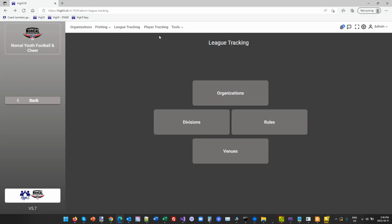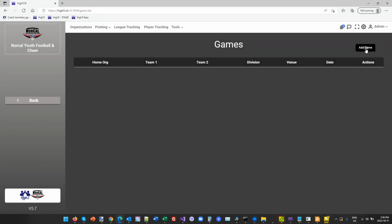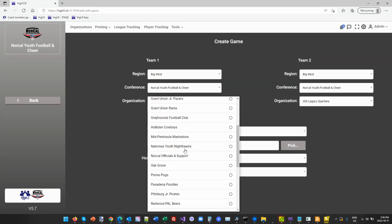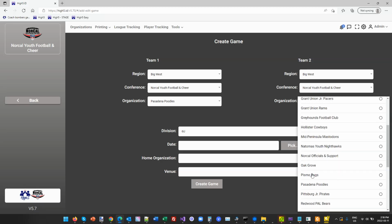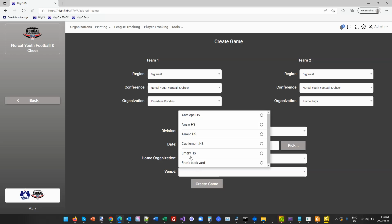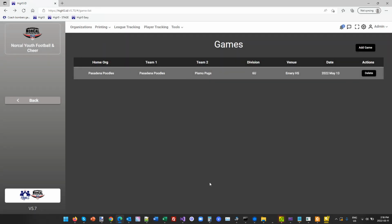And under player tracking, I'm just going to quickly set up a new game between, let's say, the Poodles and the Pismo Pugs, a couple of goofy teams I made up. You choose a date, you choose which organization is at home and where the game is going to take place. And so, of course, you've got a calendar already set up, so transferring that calendar into this list of games would be handled for you.